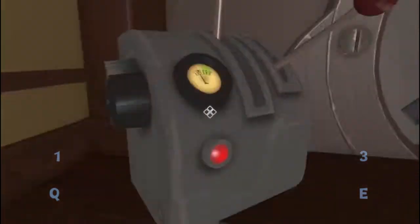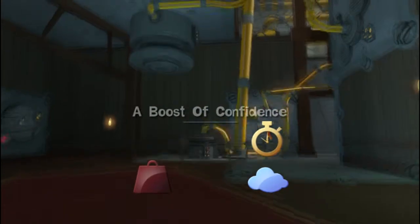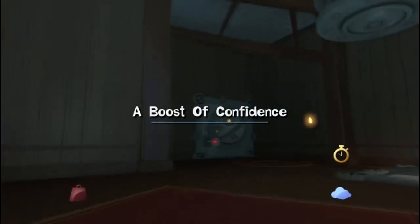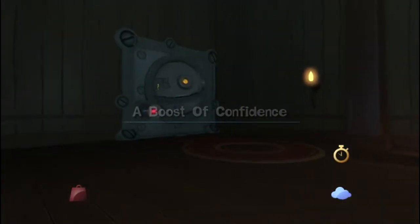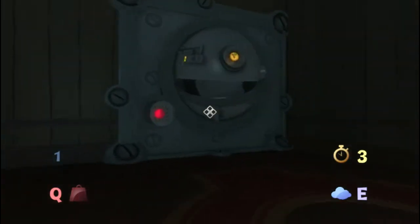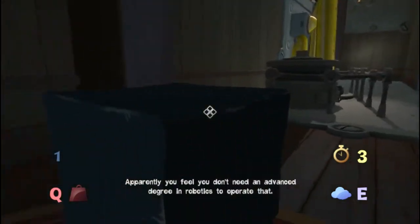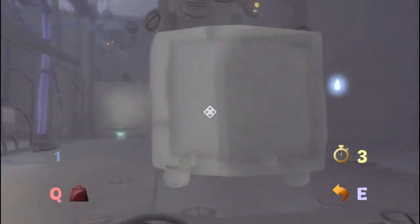We've passed this hallway like six times already. It's probably like some fairy panel. I wonder. Boost of confidence. Oh, he's doing the dog look there. Okay, well, let's see what this does. Apparently, you don't need an advanced degree in robotics to operate that. It's a button, man. It's the compression platform again.